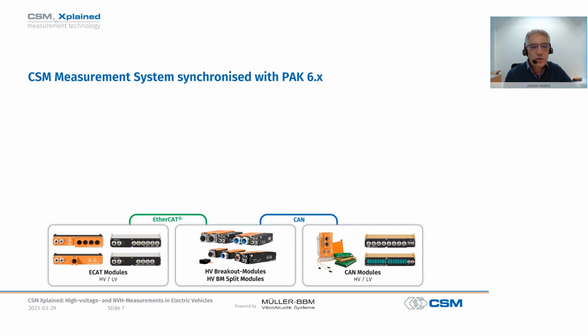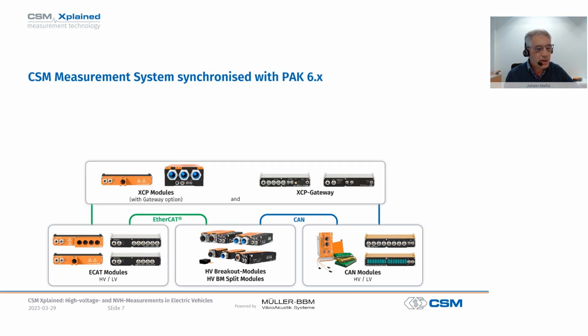High voltage breakout modules are used for measurements in the high voltage electrical system, with which currents, voltage, and power in the high voltage lines and cables are measured. The CSM measurement modules are connected to measurement chains via CAN or EtherCAT. And they are bundled and synchronized via the XCP standard, either via XCP gateway or an XCP module with gateway function. So data acquisition is via the XCP on Ethernet interface to the measuring PC and the PAC system.